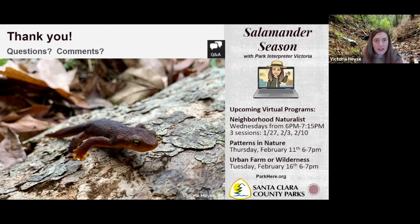So when they enter the water, they have more of an aquatic stage. So they lose their bumps, they become a lot more slippery, and their tail actually becomes more like a fin. It becomes kind of flattened. So they definitely are all of a sudden a lot more graceful in the water. They're not the best movers on land. They definitely are kind of awkward.